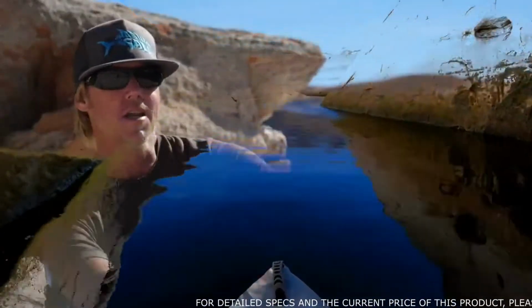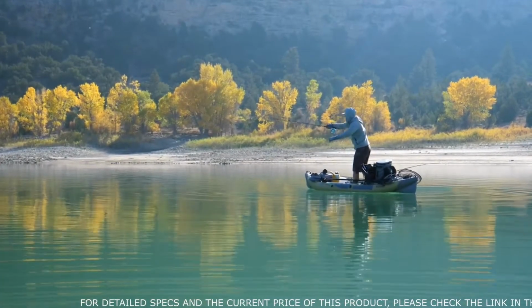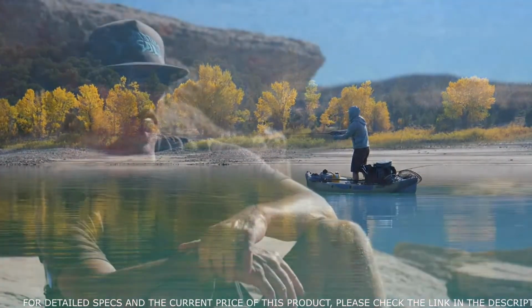I love to be able to stand up. You can sight cast a lot easier when you're higher up above the water, and they're really stable. So, you know, stand-up paddling is really not a problem at all with these.